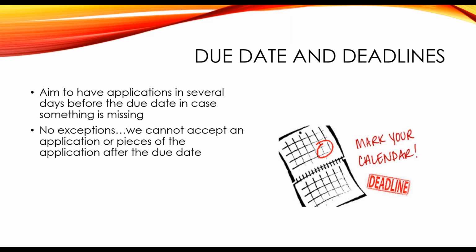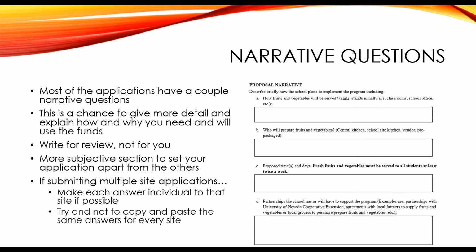The next thing we want to talk about is due dates and deadlines. You want to aim to have your application in several days or at least a week before the due date, just in case something is missing or you forgot something. If you send something in on the last day, it's going to be hard to get what you missed or what is required in by the due date. There are no exceptions. We can't accept an application or pieces of the application after the due date. So if you sent in the majority of your application early and you forgot one piece of paper, if it's not in by the 5 o'clock deadline of the due date, we can't accept your application and it won't be considered for funding. So mark your calendars early for when the due date is and try to work ahead.